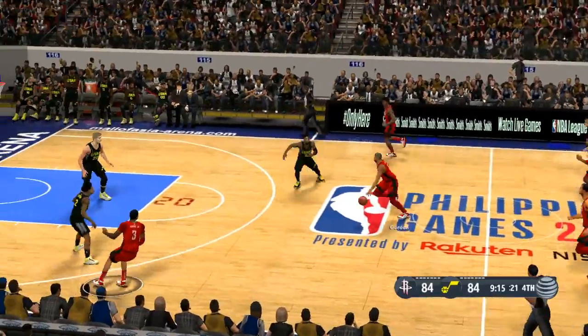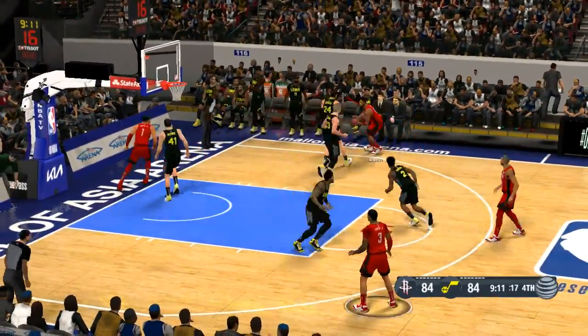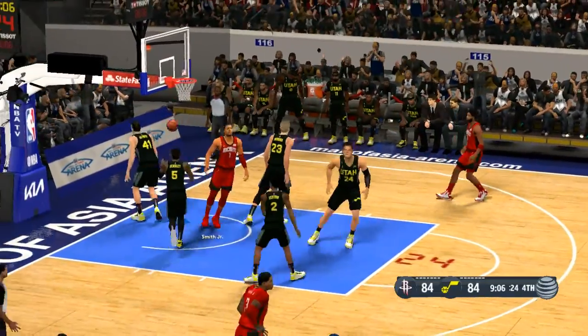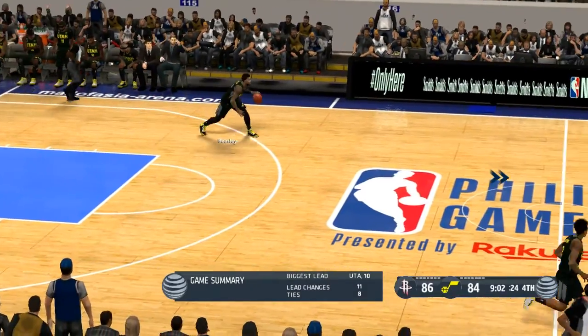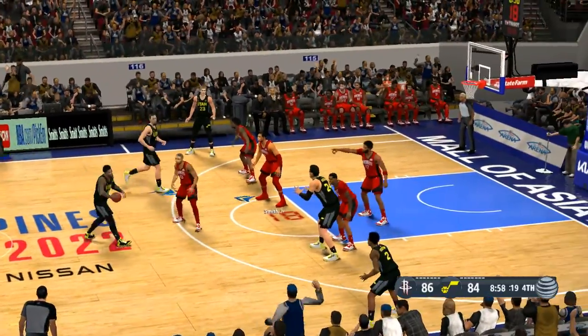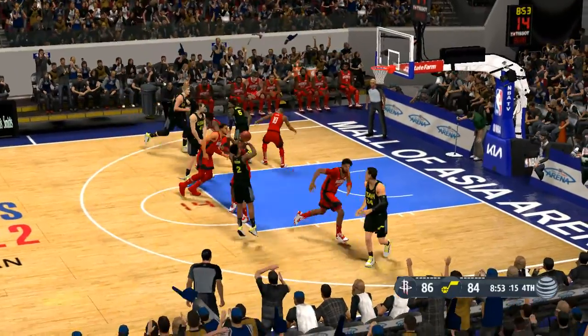Rockets shooting pretty well at 46% from the floor. The drive by Gordon. He feeds it to Smith. Gets to the rim for 2 with the D all over him. Smith's got 4 this quarter. Utah trailing here. We're just over a minute into this final quarter of play.